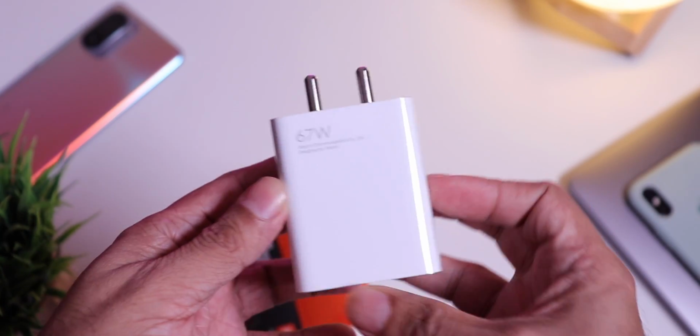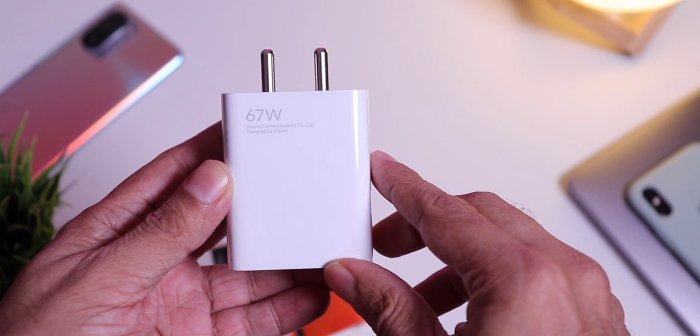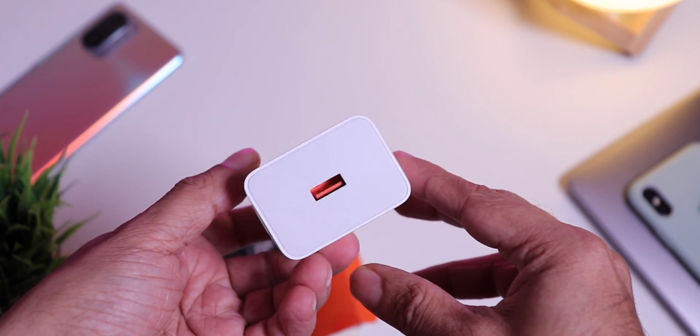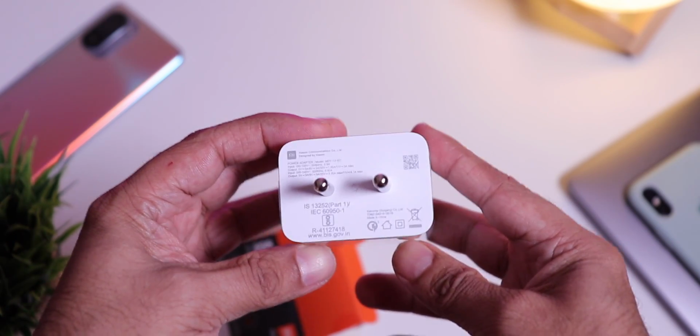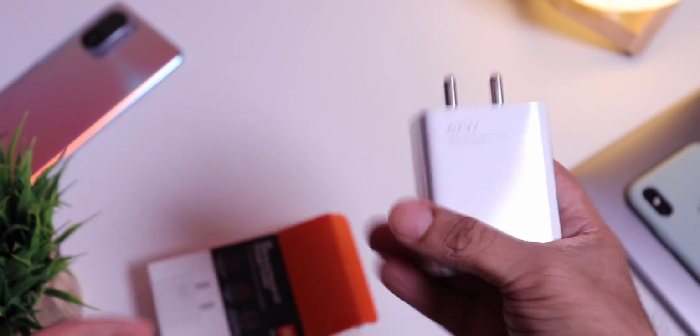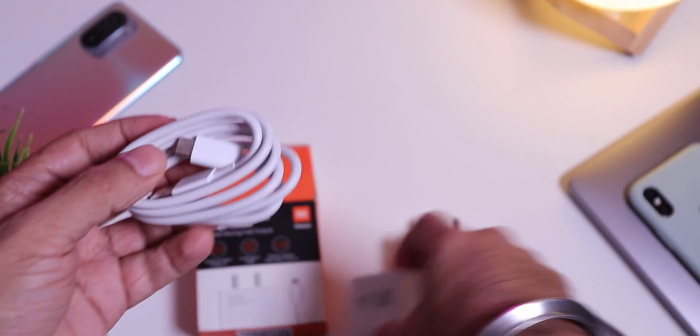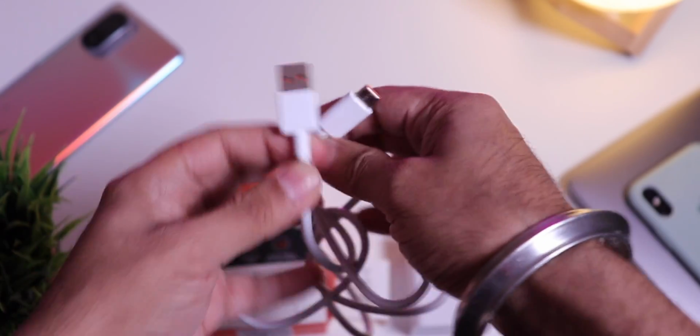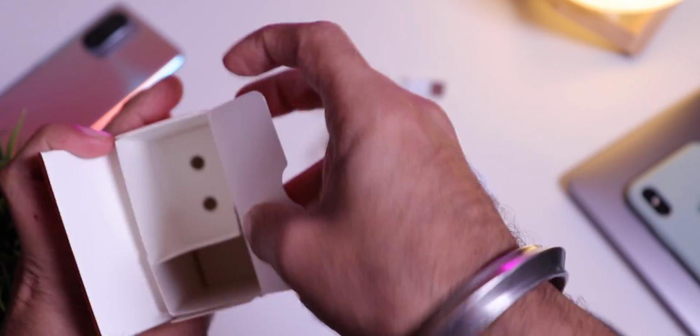And we have the brick with us. Oh my god, 67 watt. Wow, that is one huge brick. You have a Type-A USB port behind, and that's it. Actually, that's the simple cable. And inside here, ooh, okay, so we have a USB A to USB C cable. Okay, anything else inside? Oh, that's it.